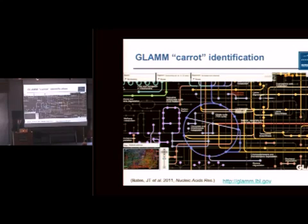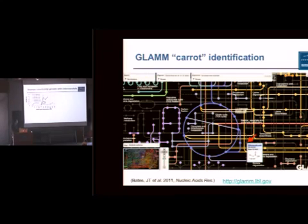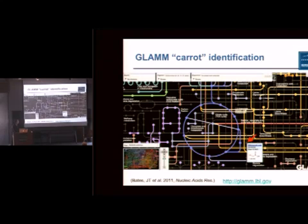So we were going through GLAMM, and we identified one particular node, and it turned out to be chloroacetate. And it turns out that if you just introduce one single enzyme, you can actually get from chloroacetate into central metabolism. So now we want to see, can the sewage microbial community already eat chloroacetate?